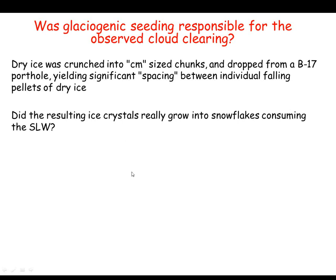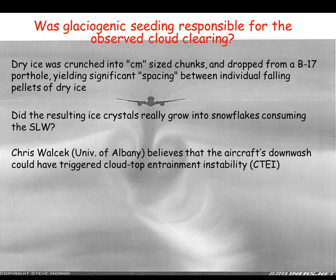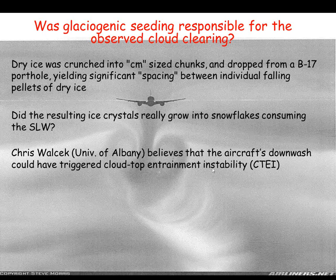The question in my mind is whether the resulting ice crystals, embryonic crystals surrounding the dry ice, really grew into snowflakes, consuming the supercooled liquid water and yielding these open paths in the cloud. Chris Walcek recently proposed that the aircraft's downwash could be responsible for the clearing of the cloud. These are fairly heavy aircraft they used, the B-17 with a fairly large wing surface area.